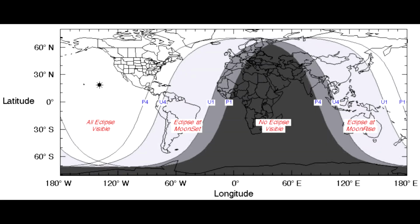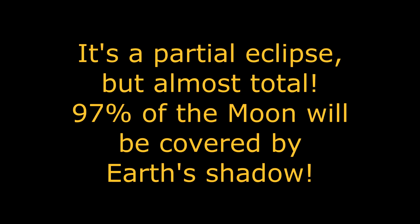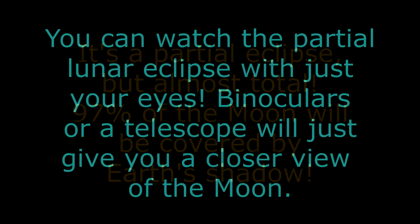So what is a partial eclipse of the moon? This occurs when the moon passes into the Earth's shadow, but not completely. Part of the moon will be basically sticking out of the Earth's shadow and not covered. Now in this case, this partial eclipse will almost be total when about 97% of the moon will be immersed in the Earth's shadow. So almost all of the moon, only about 3% will be sticking out during the eclipse.